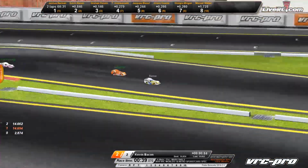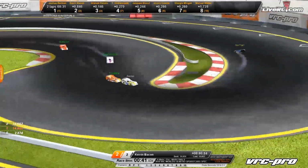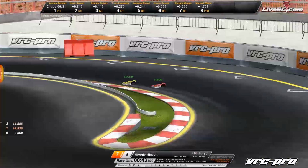Bacon, he's got company coming out behind him. Raystrick trying to close the gap up. Raystrick looking for the inside line. Bacon closes the door on him. Down the backstretch they go.